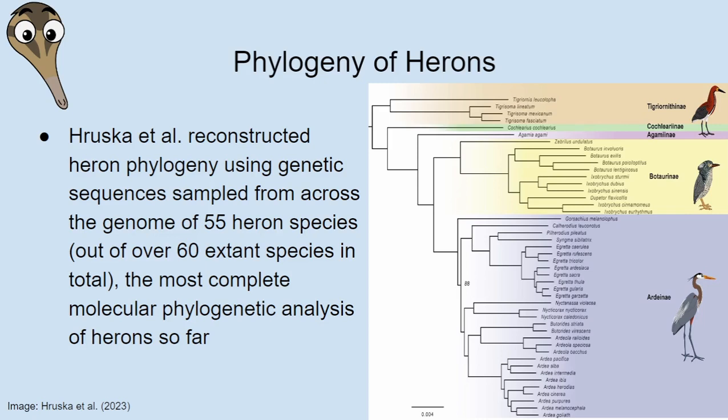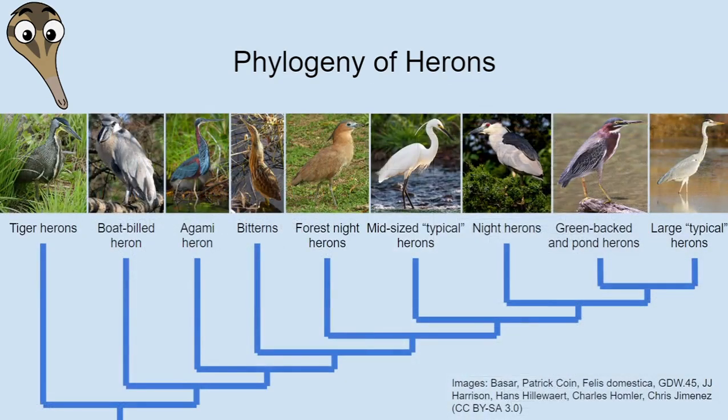So this is the figure from their paper of the phylogeny they think is best supported by their data. But this might be a little hard to read on this slide. So on the next slide, we can break it down a little bit. And now you can meet all the different major groups of herons. So what did they find here?